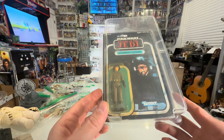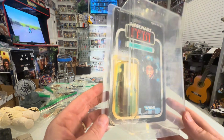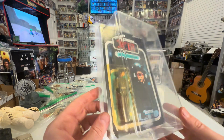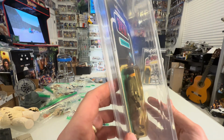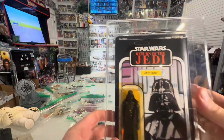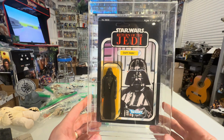It's hard to find any kind of blemishes. Just a little bit of wear on some corners here and there. But overall, this is a beautiful card. Figure is awesome. Still got the blaster taped in there. That's a plus. Great. And last but not least is a mint on card Darth Vader.